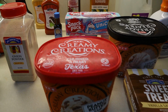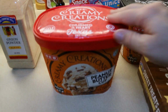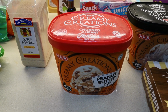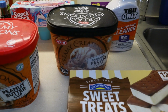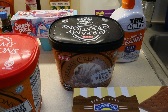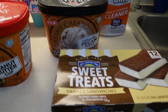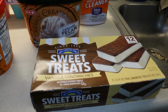Then here's what Jade chose for her birthday ice cream. She loves peanut butter cups, so I got peanut butter cup. What she really wanted was butterscotch. They did not have butterscotch ice cream, so we got the peanut butter cup instead. The caramel pecan turtle, I got that because I thought, oh, that would be a replacement for butterscotch. I know it's not the same thing, but I thought that sounded really good. And then she also wanted some ice cream sandwiches, so I went ahead and grabbed 12 of those.